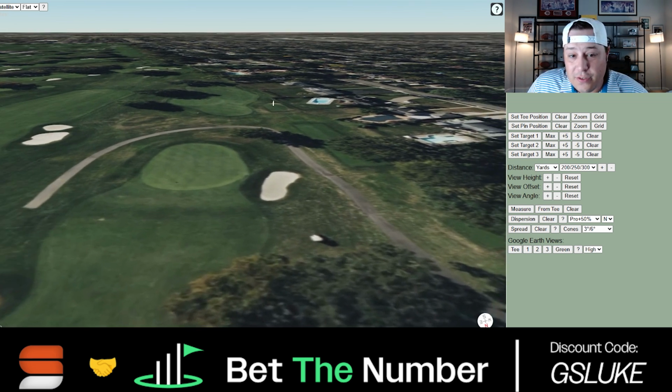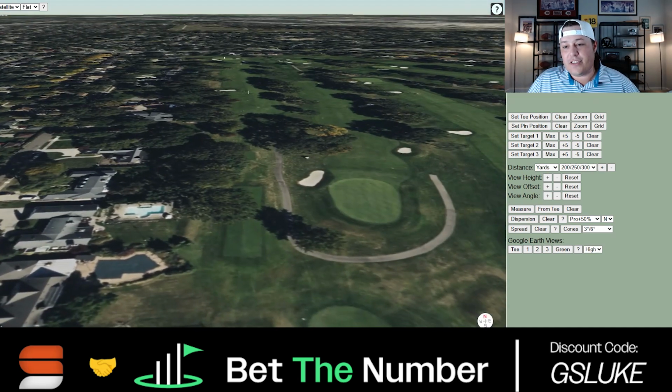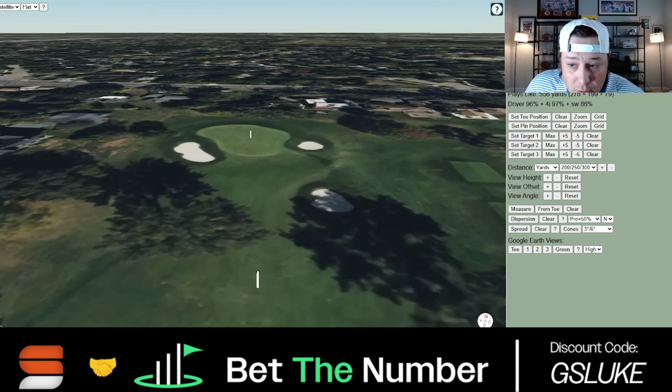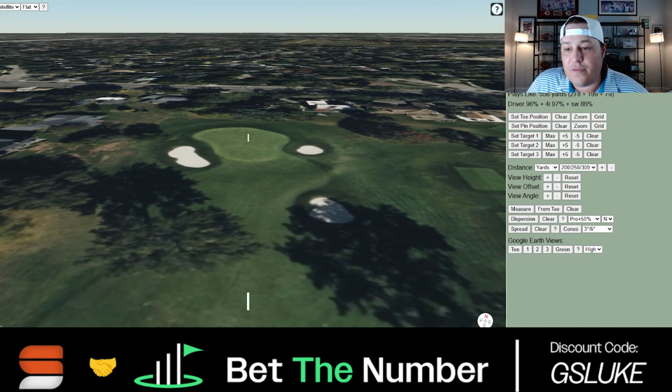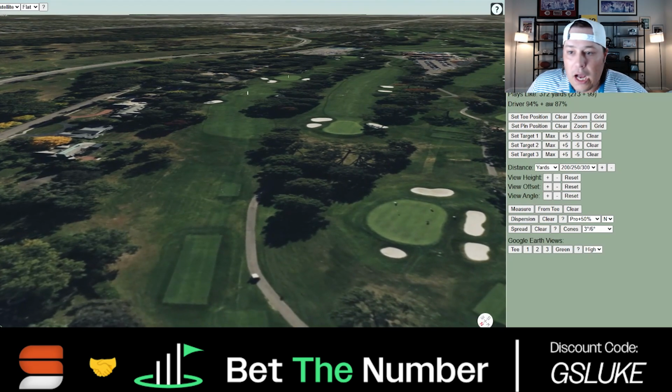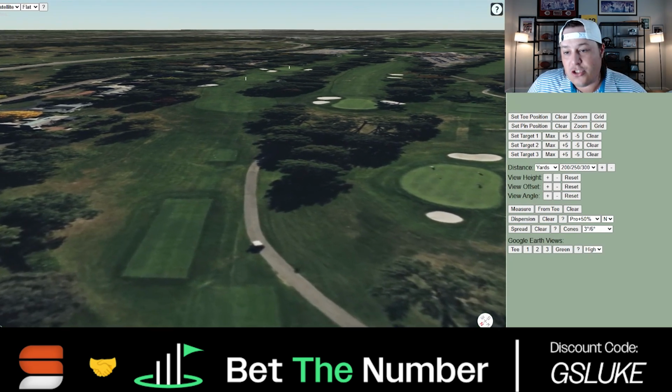Next up, you have 7, which is 558. Even your shortest players in the field will be reaching this green in 2. So expect to see quite a few eagles, and of course a birdie rate likely over 50%. 8 is 374, so another shorter par 4, pitch and putt. You're going to say that a lot around Detroit Golf Club.